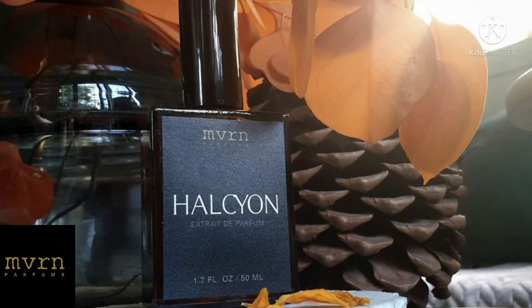So, today I will be featuring this fragrance from MVRN Parfums, and it's their fragrance in Halcyon, Extrait de Parfum. Now, I love this fragrance as a fragrance that I could wear for when I work out. In fact, this is also very versatile, enough to wear on a day when you have errands to do, especially if you are wanting to be more active during the day and just run around and pretty much just smell fresh all day without having to smell extremely masculine. So this is definitely perfect for you ladies out there.